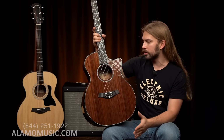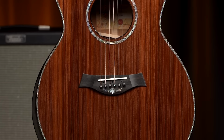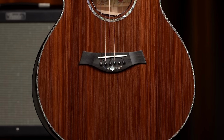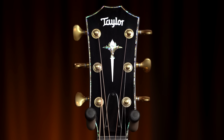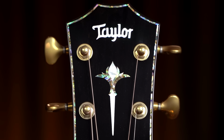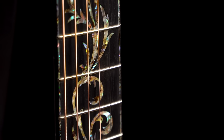This thing is adorned in Paua, abalone, and ebony all over the place on this kind of contoured, very subtle, contoured carve right there. This has Gotoh 510 tuners that are the 21:1 ratio. The back of the headstock also has an ebony cap on it. And up here at the Taylor logo, there's more abalone, there's mother of pearl. Everywhere that they could stick a piece of beautiful adornment on this guitar, it is there.